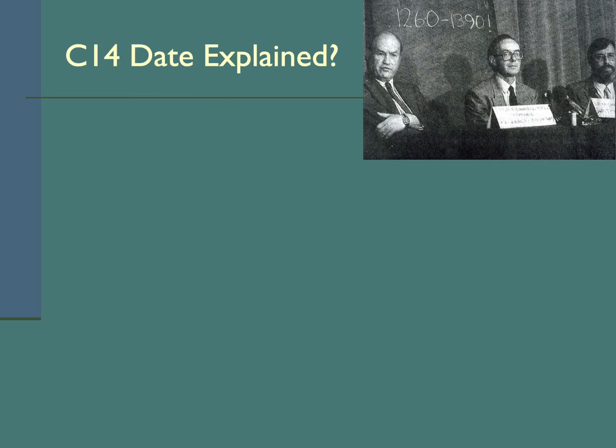So, some of you might remember this very famous picture of the reveal of the carbon 14 dating of the shroud. And the first thing we notice is that it was a very unusual way to present the data. A very sensationalistic, not really a scientific reveal. And we see in the blackboard behind, they said carbon dating said the shroud is a medieval item.